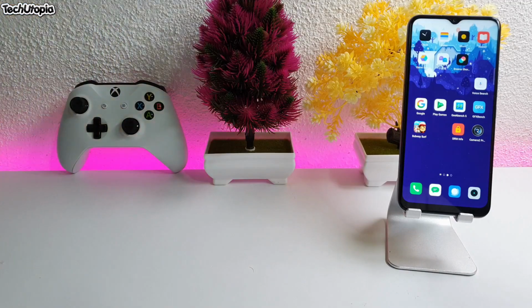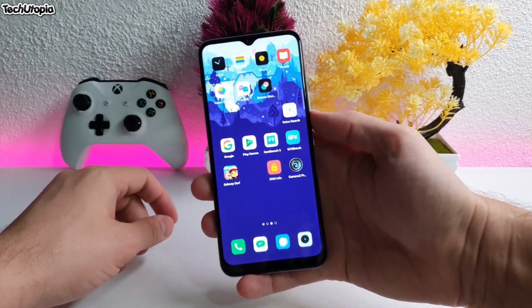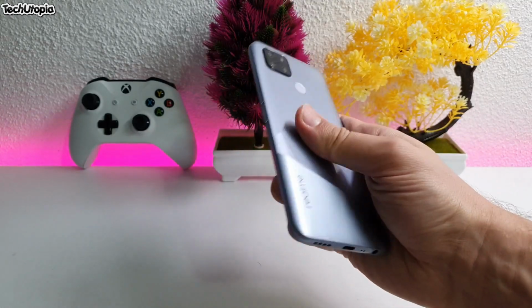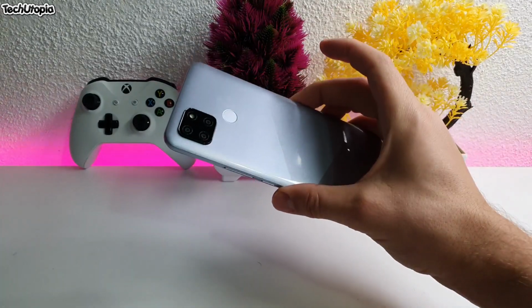Let's now move to the phone, the Realme V3. I also reviewed the Realme V5, Realme X7, Realme Q2 Pro. Check that on my YouTube channel. This is the Realme V3, the cheapest 5G smartphone in the world. This is how it looks. They have a few different colors, but right now, this is what I'm having. This is the gray color, yeah?